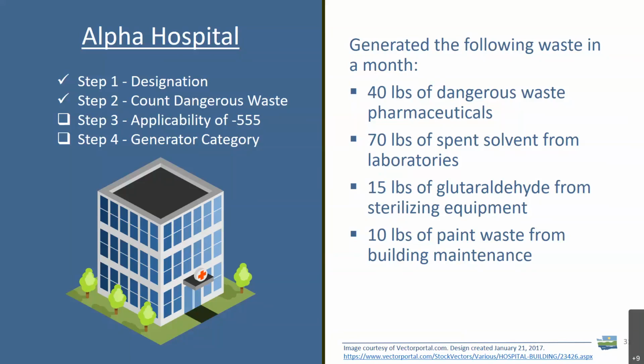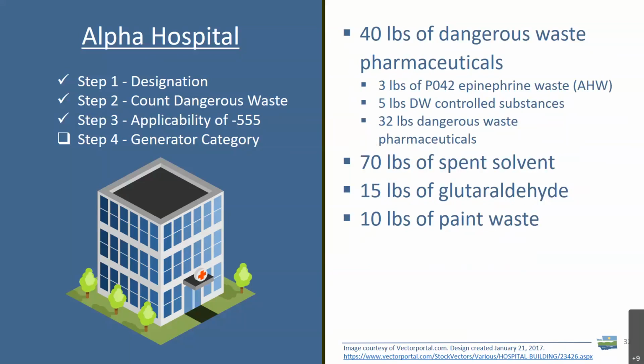Now we need to take a closer look at their waste to see if Alpha Hospital must use Section 555 for managing their dangerous waste pharmaceuticals. We're now in step 3 for determining applicability of 555. When taking a closer look at Alpha Hospital's pharmaceutical waste, the 40 pounds include 3 pounds of epi waste. Remember, that has a P042 waste code and has a QEL of 2.2 pounds. 5 pounds of dangerous waste controlled substances, and 32 pounds of other dangerous waste pharmaceuticals.